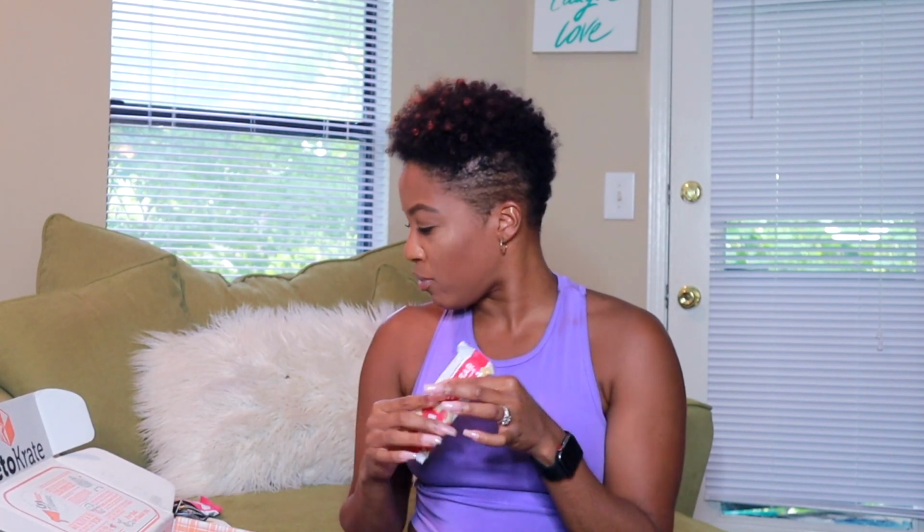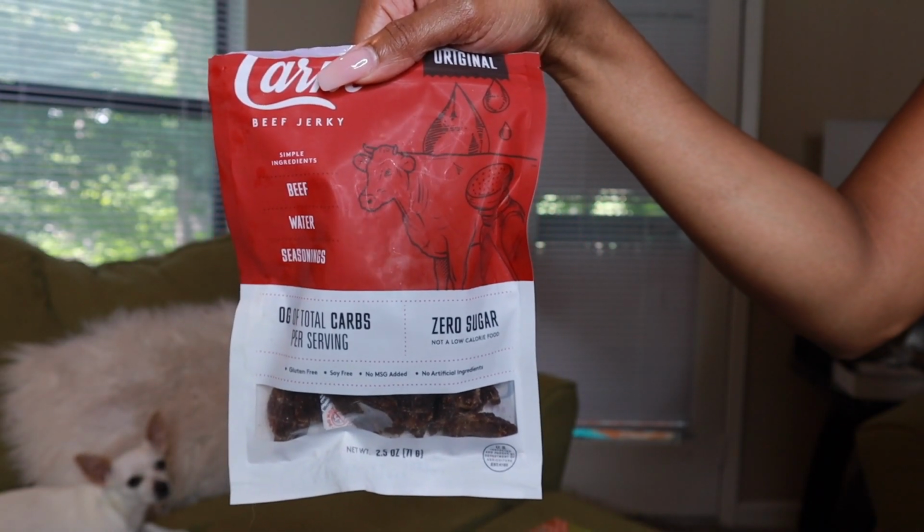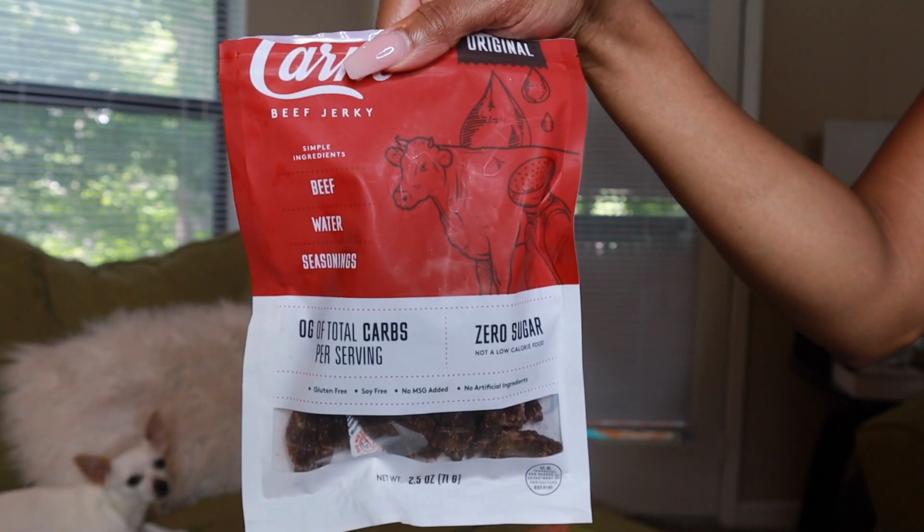It feels really soft. This is beef jerky. 0 sugar. It's really hard to find 0 sugar beef jerky. Most beef jerkies have a crap ton of sugar. I actually want to try this, and let's see how that tastes. Okay, because 0 sugar.